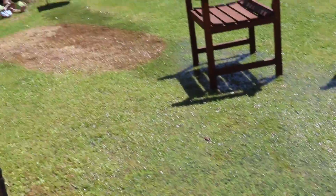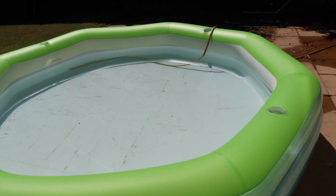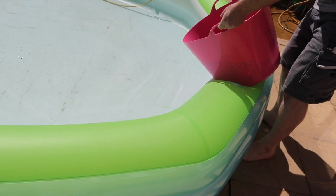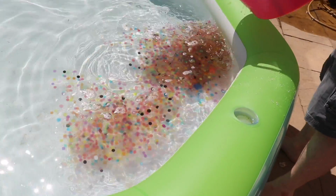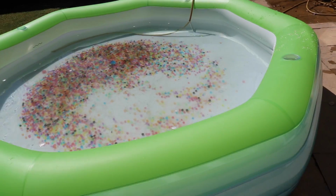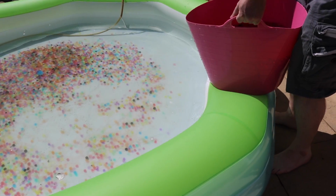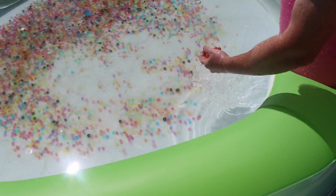Sorry about these chairs, they're just drying, so we've repainted them. So guys, my dad's just about to put a bucket of Orbeez in. He's just coming with it now. Woo! Look amazing. It's the second Orbeez bucket. We're going to big ones. He's focusing on me, isn't he?